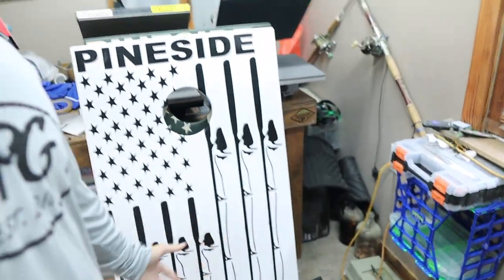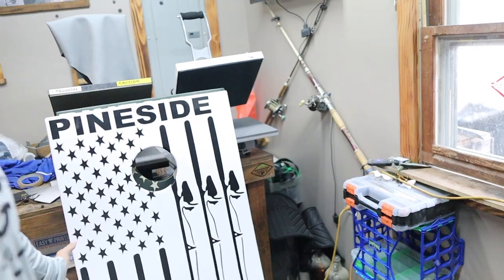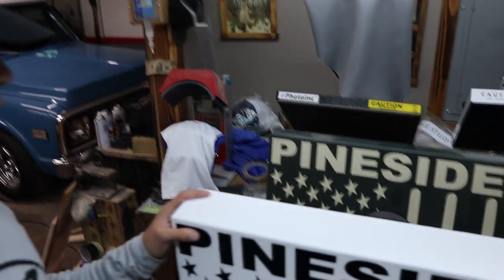One of our customers, Pineside Gear, actually wanted some cornhole boards as well. These are our Pineside cornhole boards right here. You guys can see this is the final product with our final touches. We have these ones and then we have them in the green too. We take these to vendor shows, take these anywhere we can go, to promote the company.